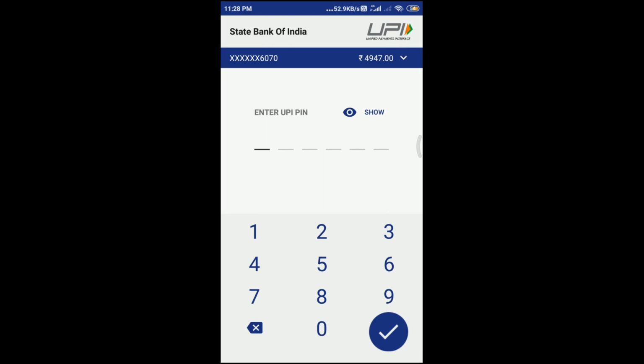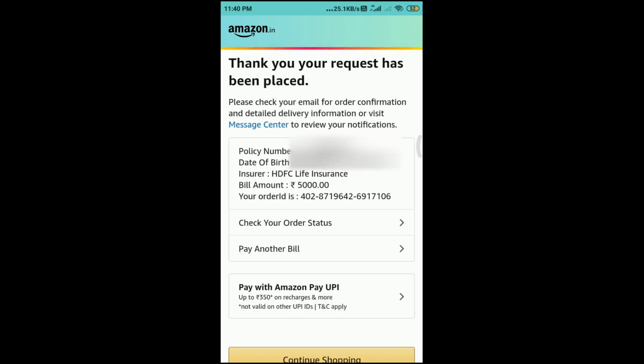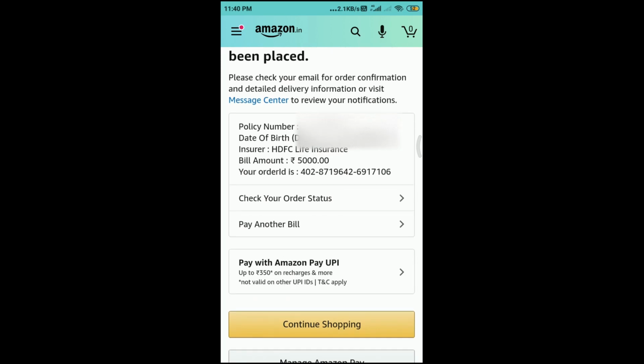Now you need to enter your UPI pin. After entering the UPI pin, just tap on the OK button. Thank you. Your request has been placed. See, so friends, in this way you can pay your insurance policy premium using the Amazon Pay UPI application.